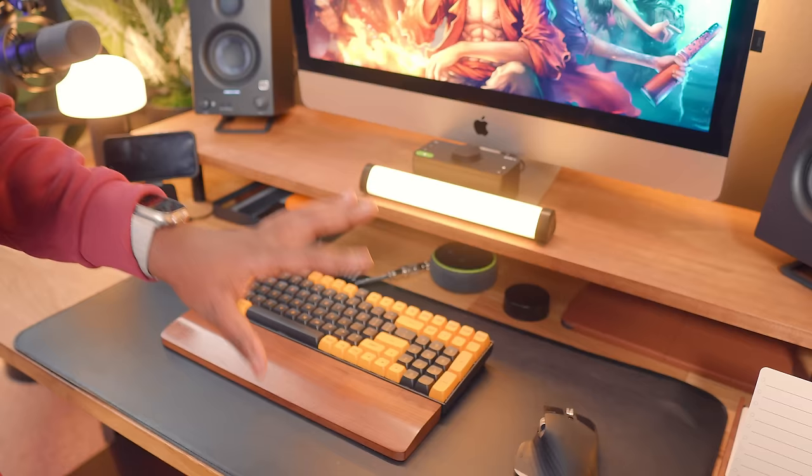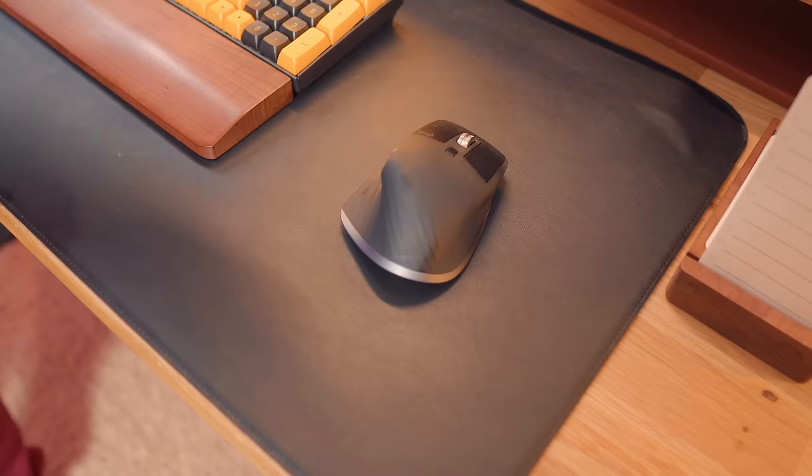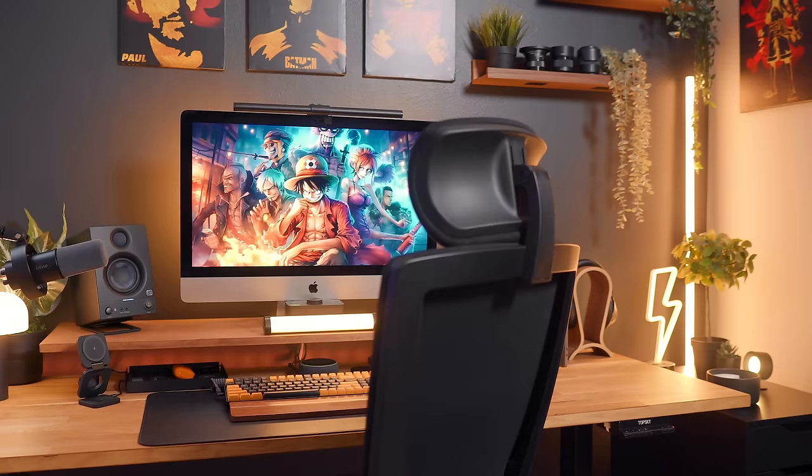As for my mouse, I'm rocking the king of productivity mice. This is the Logitech MX Master 3S, for Mac, of course, and I love this guy, he's a beast. I have a different set of things programmed inside of each program that I use. And for my computer, I am still with my iMac. This one is the 2020 with the 5K display.